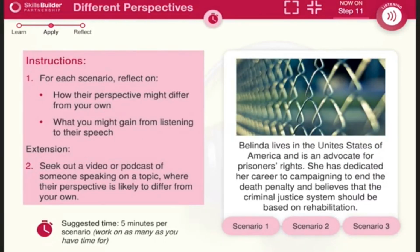So, next task, we're going to apply what we've learned. For each scenario, you're going to think about how this person's perspective might differ from your own and what you might gain from listening to their speech. So Belinda lives in the United States of America. She's an advocate for prisoners' rights. She has dedicated her career to campaigning to end the death penalty, something we've talked about in many life skills lessons. And she believes that the criminal justice system should be based on rehabilitation.